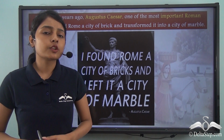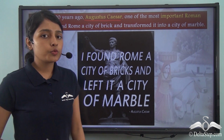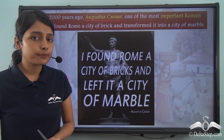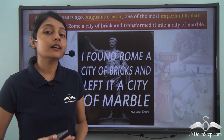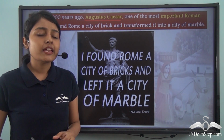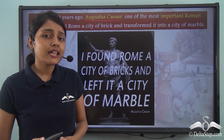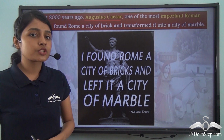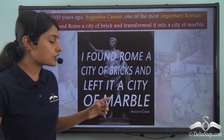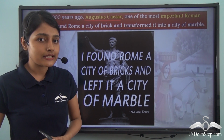Now we have learned that it was King Romulus who founded the city of Rome, but it was Augustus Caesar, who was the first Roman emperor and one of the most powerful and most influential Roman emperors, who gave the city of Rome the dimension, the stature it has today. It is because when he came to power, he found the city was made of only brick. He found the city in an almost dilapidated condition. And as this quote reads here, he said, "I found Rome a city of bricks and left it a city of marble." So he gave Rome the importance, the grandeur, the splendidness that it has today.